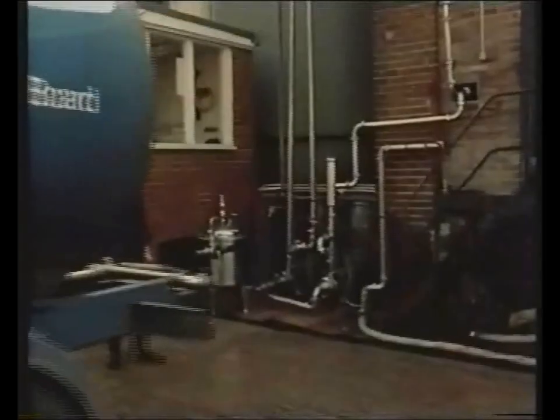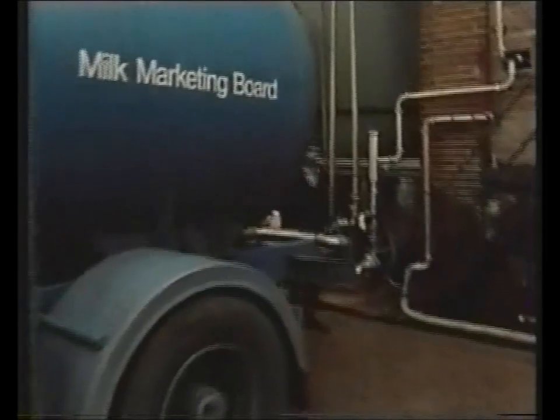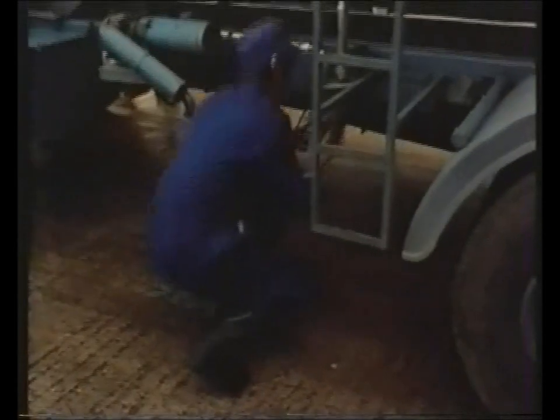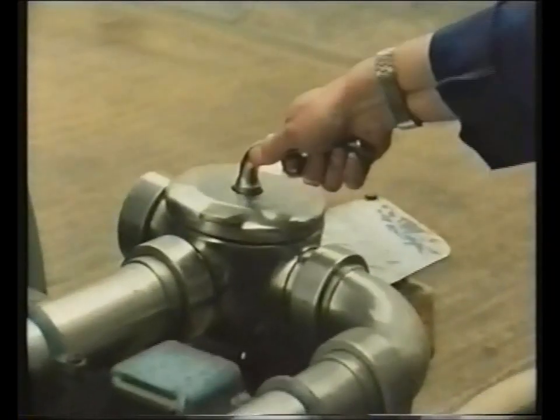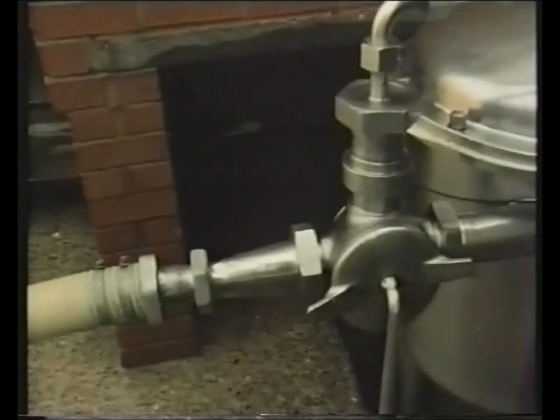The fully loaded tanker now has to pump out its milk into the storage silos at the dairy. By a series of pipes kept spotlessly clean, the milk is pumped out of the tanker. Pumping begins. Can you see all the pipes? Aren't they shiny and clean?